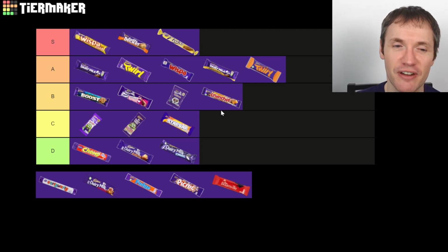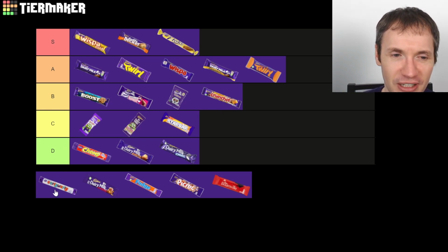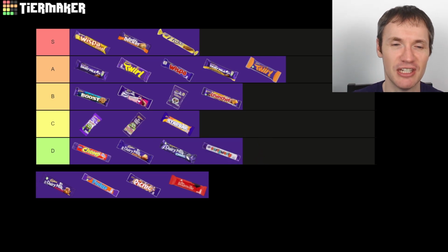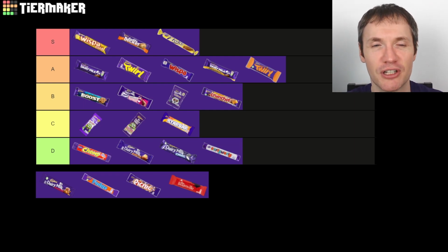It's a chewy kind of. It's basically very similar to a Chomp, but just slightly different presentation, if you know what I mean. So I think it's pretty much the same thing. Yeah, I'd say it's a D really. There's not much difference between that and a Chomp, other than the fact that the Curly Wurly's got a lattice structure to it, and the Chomp is just a flat bar.